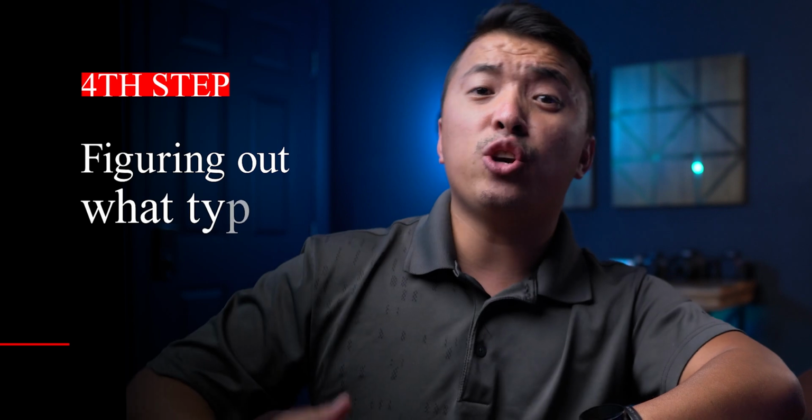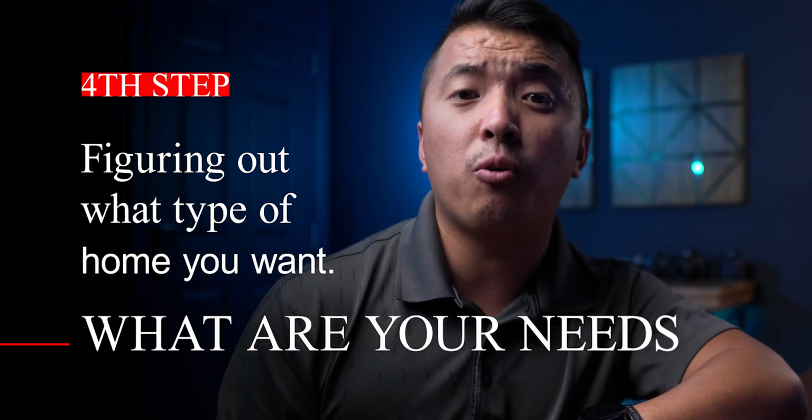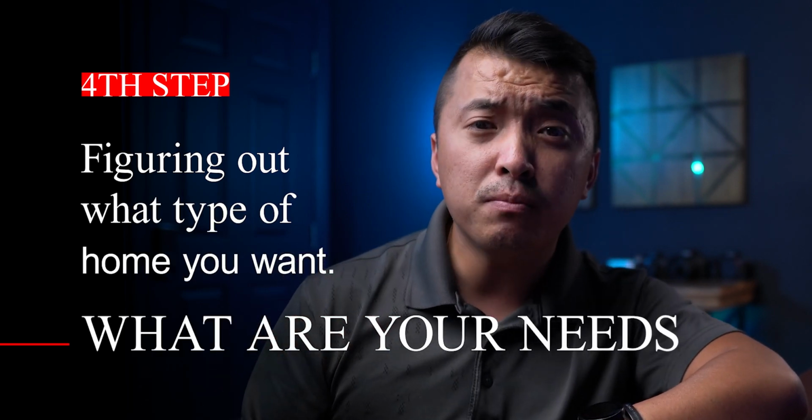The next step is you want to find out what type of home you want. Do you need a 3-bedroom? 1 bathroom? How many stories do you want? Whatever it is that you want regarding a home, whether it's the location, the yard size, if it has a garage or not, you need to figure this out so that you're super proactive. So that the homes that you look at are only the homes that you and your family need.